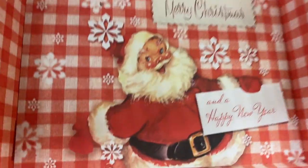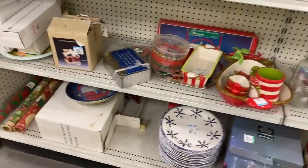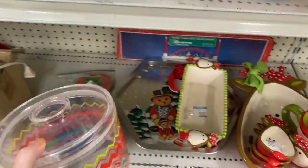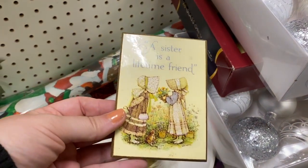I haven't really been impressed with the holiday selection for quite some time. I don't hardly ever see anything anymore. I used to all the time, and I glance, and I'm not really finding anything. I would have picked this up, but I believe there was a crack in it, so I set that back down. And this was kind of a cute little sign here.